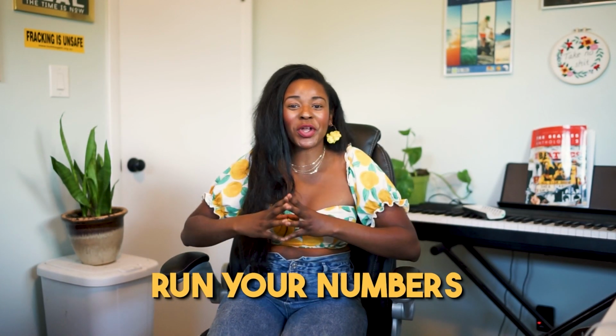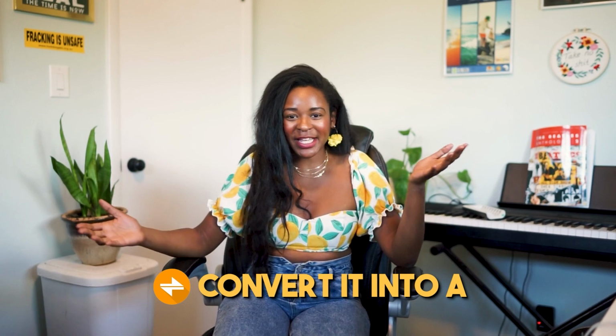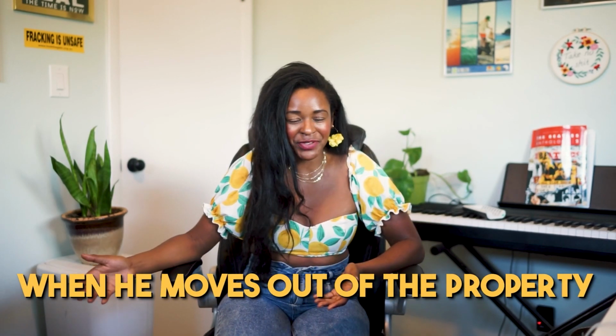But the cool thing about house hacks is that you want to run your numbers for when you're actually living there, but also when you move out. With house hacks, a lot of the time, it doesn't necessarily mean that you're gonna stay there and live there forever, but it's a great way to get into a property and then convert it into a full-time, strictly investment property. So I'm so curious to know what the numbers actually look like when he moves out of the property.